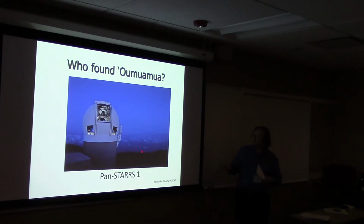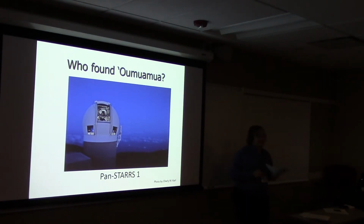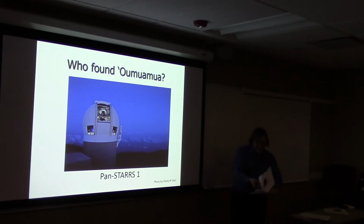The telescope it was found with is Pan-STARRS 1. One of our members in attendance here has observed Pan-STARRS 1 rather closely. It's on top of Mount Haleakala on Maui, and John Blum actually gets to observe from up there fairly frequently. Not from inside the telescope, but he gets to observe the telescope, not with the telescope. All right, so why is it named Oumuamua?